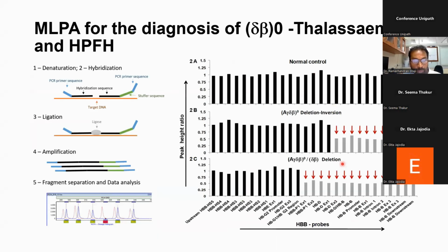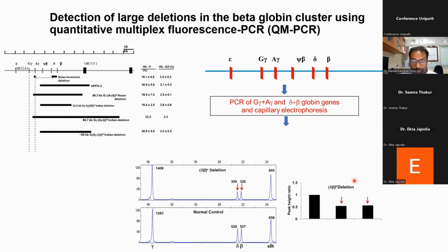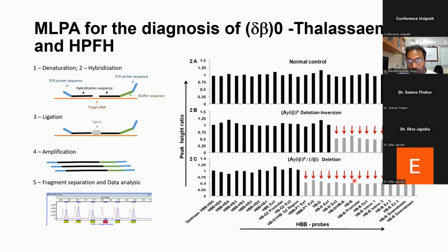In addition, to identify the breakpoints, we also do MLPA, and using this, we can detect where the deletion starts and where it ends. This is a heterozygous carrier case with an A gamma delta beta deletion inversion. You can see here the half height showing that the individual has the delta beta deletion in the heterozygous state. There's another mutation which is also in the heterozygous state. For almost all cases of delta beta thalassemia and HPFH, we do this method, and only for finding the breakpoints do we do the relatively more expensive MLPA.